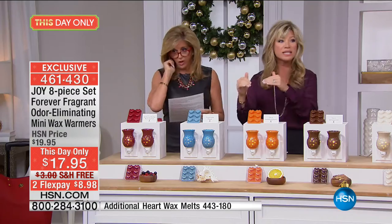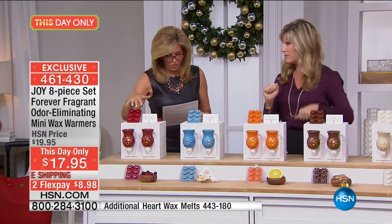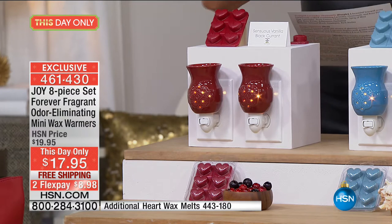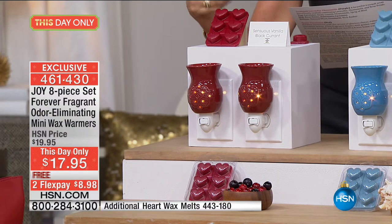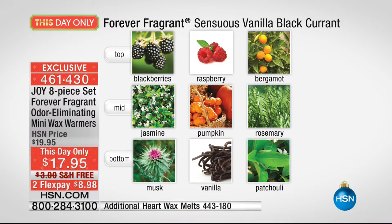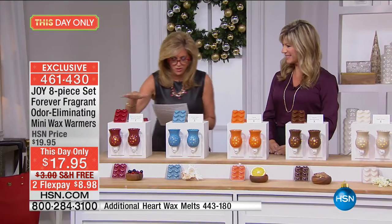We're going to go through the fragrances. That burgundy color is called Sensuous Vanilla Black Currant. That irresistible scent combines bergamot, raspberry, dewberries, blackberries, with a little bit of pumpkin, sweet accord, and vanilla.